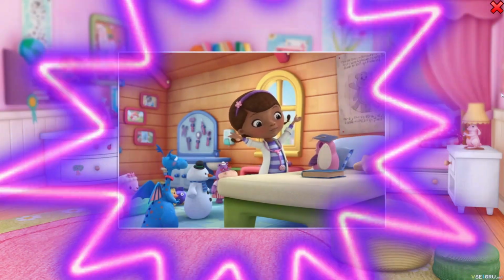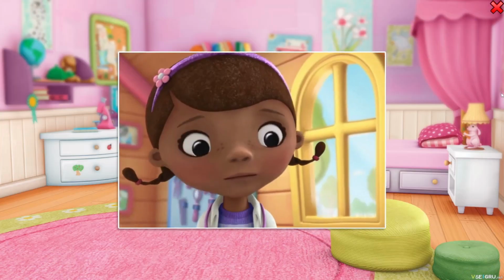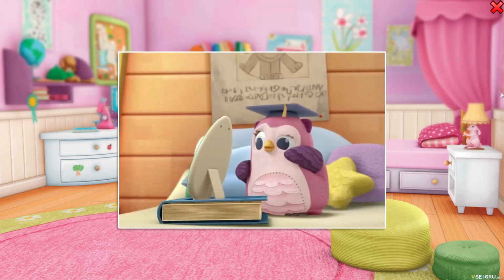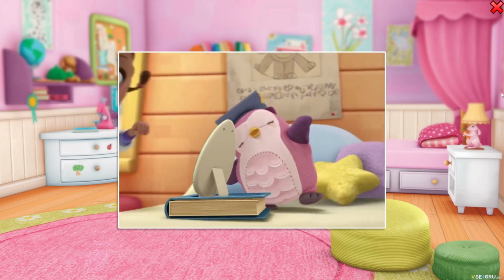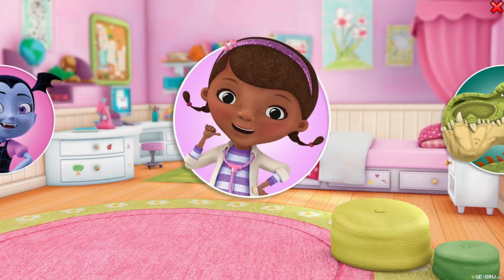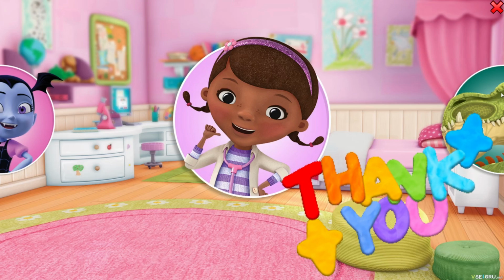What's the largest living animal? The answer is the blue whale. He's 100% correct! Wow. Very, very interesting. Thank you, Dr. McStuffins. And thank you, friends, for your job.